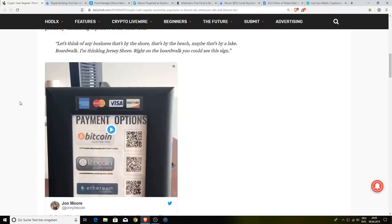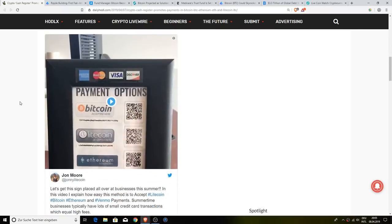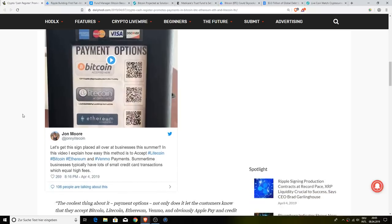So apparently this is something that you could print out yourself. And the idea is, as there are QR codes right here, it could be something very simple that someone just simply has to scan with their phone and they're able to make a payment. And you are able, as a merchant, to bypass all of the very high fees that are associated with credit and or debit cards from Visa and MasterCard.